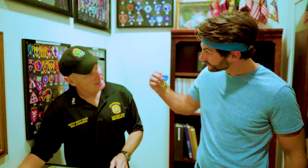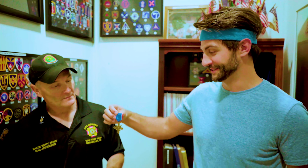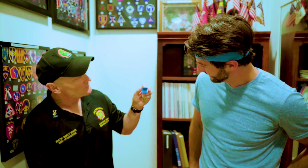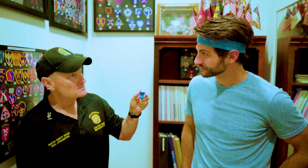Whoa. What is this? Well, that's called the Distinguished Service Cross, and that's the second highest award for bravery that the Army can give to a soldier in combat or war. I don't think I'm fit to hold this. That's awesome. This type of award first came about 100 years ago during World War I. It's a very important award. It's right under our Medal of Honor, so you don't see very many of these. So it's really important that it was in your fanny pack today.